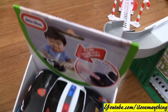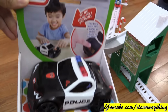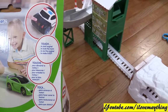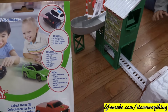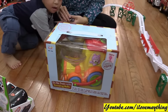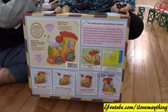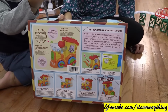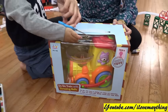This is nice! Wow! Touch and Go Racer! A police car! By Little Tikes! Yeah! Nice! Touch to start the engine! To honk the horn, to rev the engine, and to make it go! Nice! Okay, here, Marksland. And then that train, can I see the back of the box, mommy? Marksland wants to unbox it now! Nice! Colorful flashing lights! On and off music with popular song! Nice! Okay, let's unbox it!